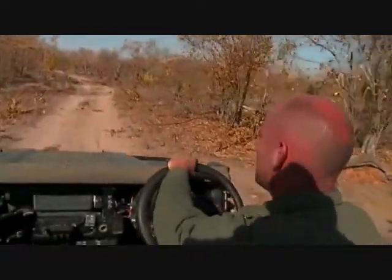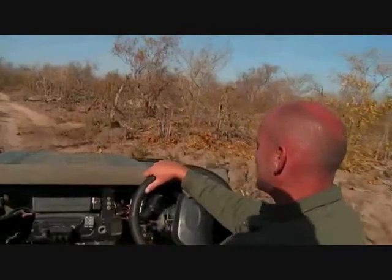But what I am going to do is take this opportunity to say goodbye, which will leave us with some extra tracking time. If we do find this particular male leopard, we'll absolutely come back and show you in the closing minutes of this particular show.